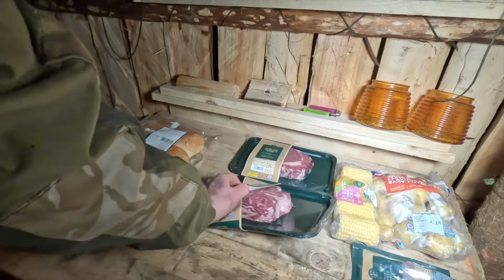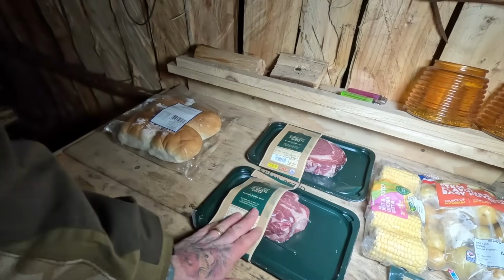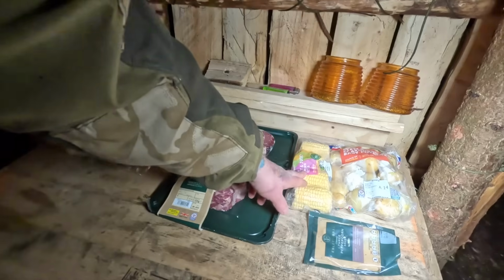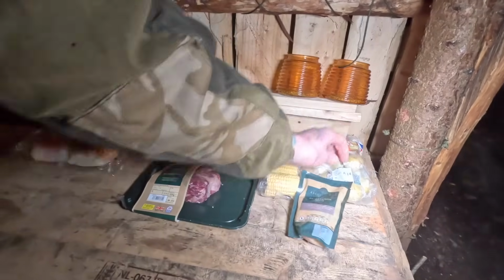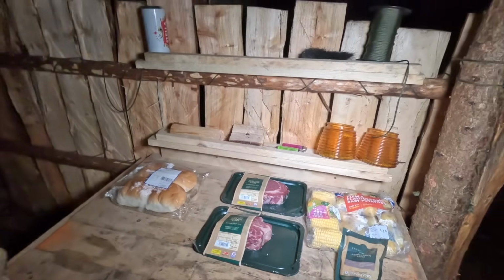Then I've got these here. Look at the size of them. Nice big thick ribeye steaks. Yum, yum, yum. One each for me and Roney. Two corn on the cobs each. A load of potatoes, because I like my potatoes. And then I've brought some peppercorn sauce as well. So that's one main meal, and obviously soup for starters.